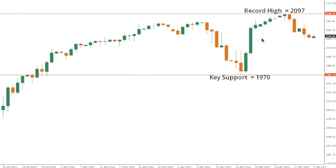SPX 500. The S&P 500 has recently stalled out at record highs just shy of 2100, with the market pulling back and potentially at risk for the formation of a major top. However, a break and close below key support at 1970 would be required to officially force a shift in the outlook and take the pressure off the top side in the SPX 500.